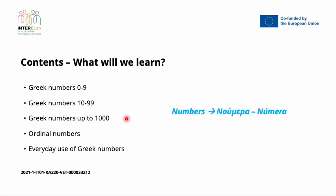In Greek, the word numbers is called numera. Numera, as you can see here. Of course, if you've gone over the first part of the session, you know how to read this on your own. N-U-M-E-R-A, numera. Which might sound familiar because there are a lot of English words that use the Greek equivalent, like numeric. This comes from the Greek word numera. So let's begin.